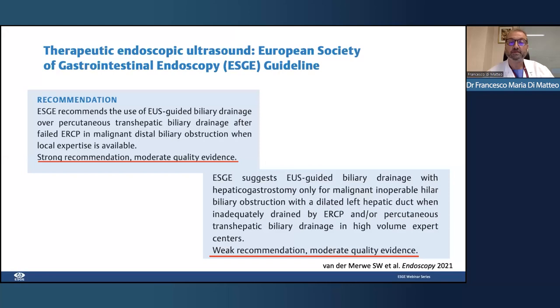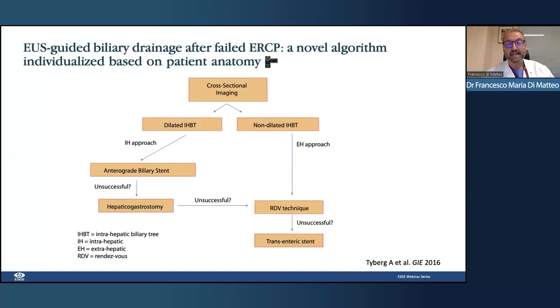This is a nice scheme by Hamid Tyberg. Cross-sectional imaging: dilated intrahepatic biliary tree, anterograde biliary stent. If failed, hepaticogastrostomy. If failed, rendezvous technique. Non-dilated intrahepatic biliary tree, extrahepatic approach. So to guarantee, a rendezvous technique and transenteric stent.